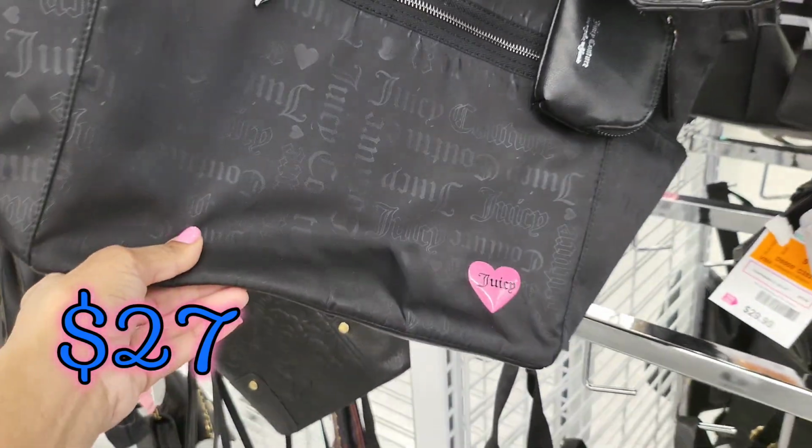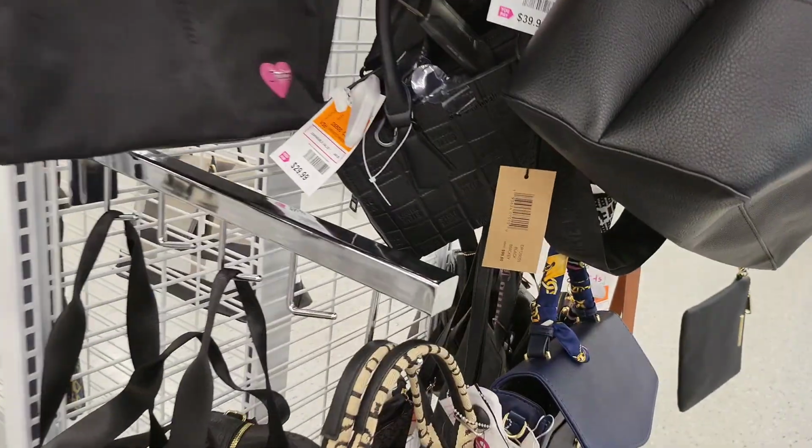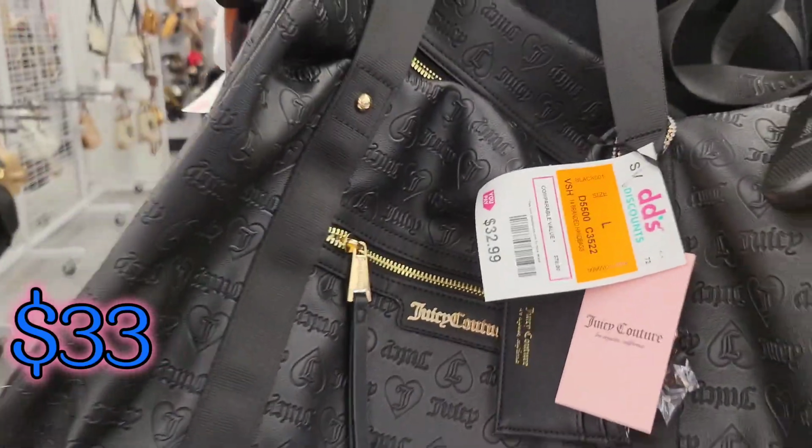This is a Juicy Couture tote. This is just like the bag that I'm carrying today. Am I carrying this bag today? Maybe not. But anyway, I do have the sling bag of it, like that tote.